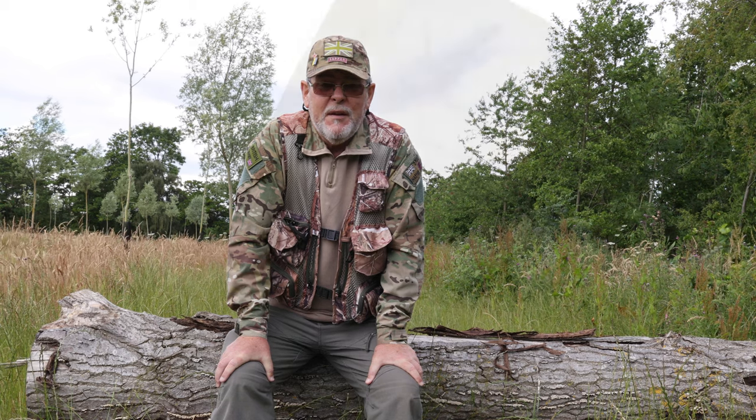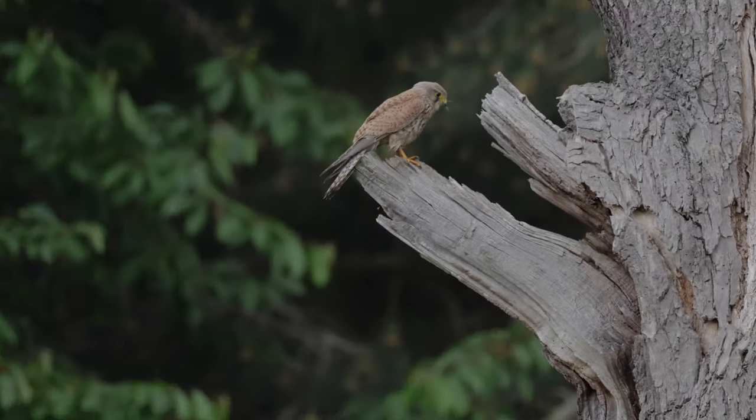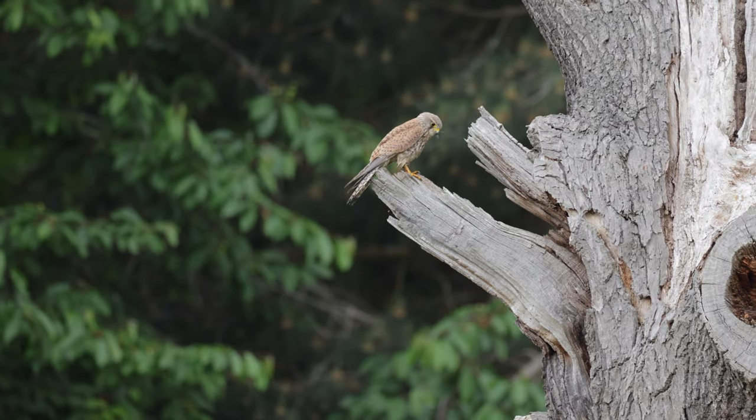Okay, so when we look at the male and the female in comparison, the female's got a brown head, the male's got a grey head. The female has a heavily barred brown back, whereas the male is slightly less barred on its back. The female has a distinctive brown barred tail, whereas the male has a grey tail. And in general, females are larger than males. That's a male. Grey tail, grey head.